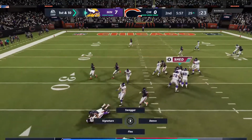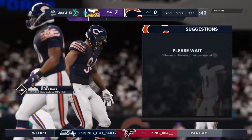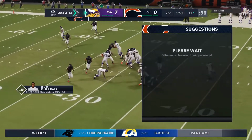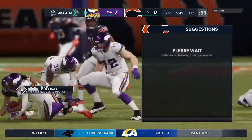First down, here's the run with Cook. And he still has yet to get on track in this first half as they're going to stop him behind the line. They'll wind up losing 3 yards here. And that'll make this a 2nd and 13.